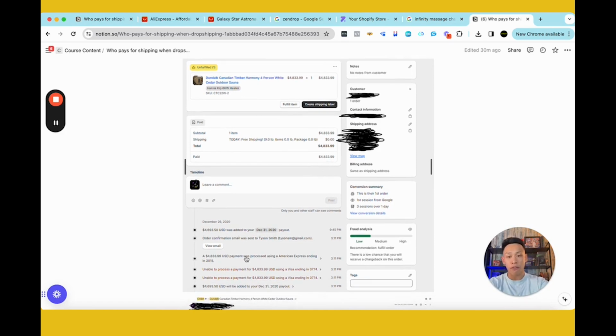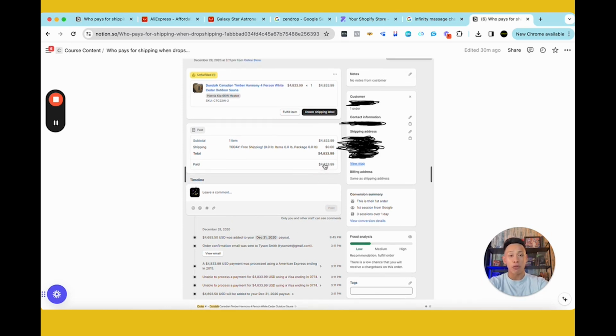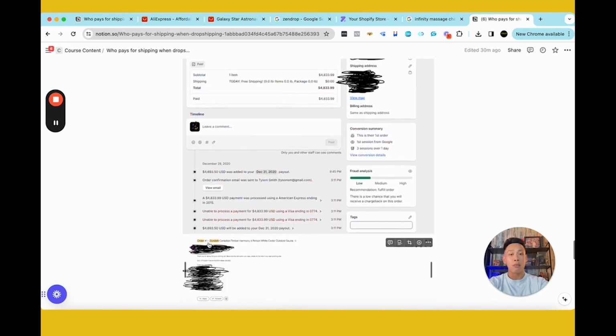I also want to point out for you guys, when you are calculating your profit and losses, you want to account for the 2.7 to 3.7% transaction fee when you are using Shopify Payments or Stripe, because these merchants will take a fee of around 2% from every payout. So even though I get $4,833, I'm actually only getting paid $4,693. So you have to make sure that those numbers are precise. But pretty much this is what happened.